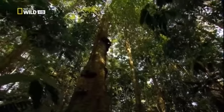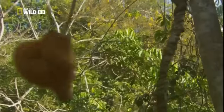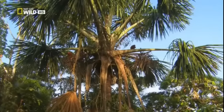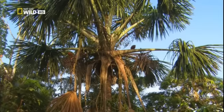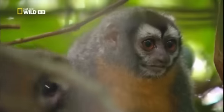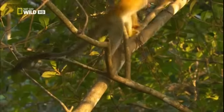The rainforest's upper canopy can reach up to 50 meters above the forest floor. So inaccessible that many of its creatures remain a mystery. When scientists get their chance to explore it, they often find something new. Just in the last decade, 9 new primates have been discovered.